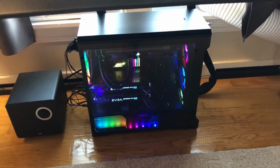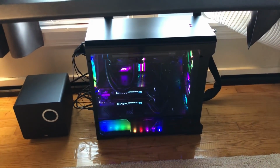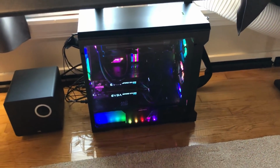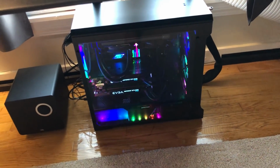I think that this is obviously better for gaming and stuff, but the iMac Pro renders video a little bit quicker. But they're both a hell of a machine. And obviously I think this one looks a bit cooler. It's the Antec Evolve tempered glass and steel case as well.